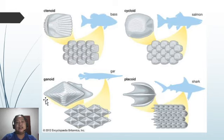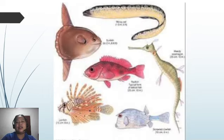Sa ganoid, we have for example the gar. If you have seen the gar, it has a head like an alligator with a body of a fish. Cycloid, salmon. One good example I think sa mga milkfish or bangus. Bass, ctenoid. So these are examples of scales. And these are the examples of bony fishes belonging to class Osteichthyes.